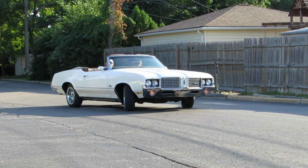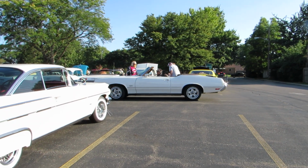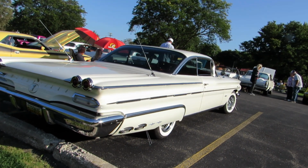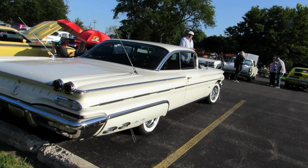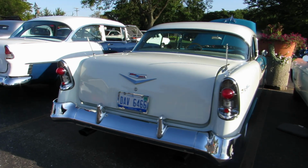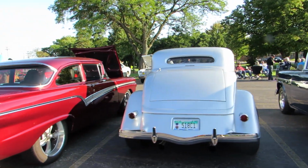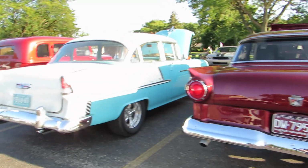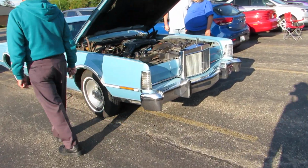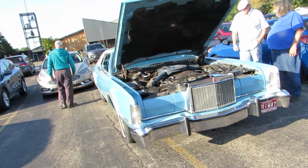Nice Cutlass convertible. And you'll have to forgive me, I love this Bonneville and I'm not the only one. '74 Cuda. Very nice. 56 Bel Air, 55 Bel Air. Ford Coupe, Fairlane, four door, 55. That's nice. Neat Lincoln. That's the only Continental. Mid 70s. Mark 4. I'm an old style pirate.